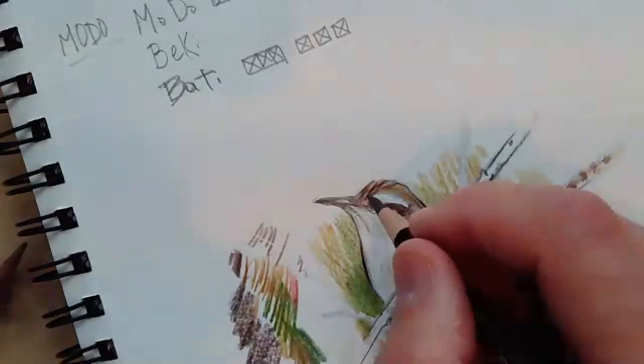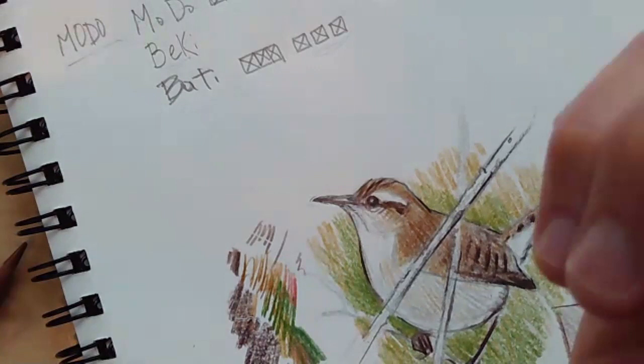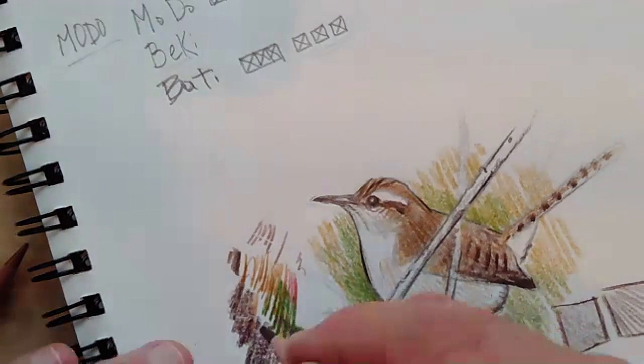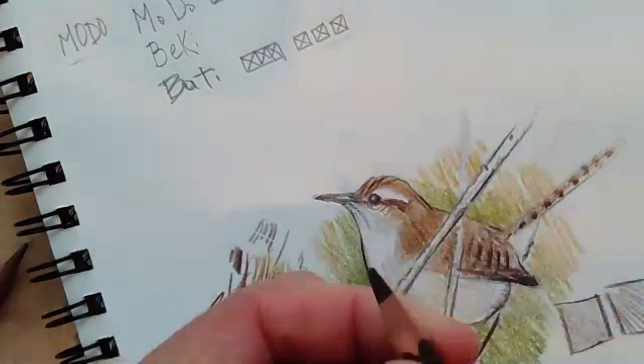And maybe if I bring the feathers up on its forehead a little bit, let me just try. Oops, just dropped my pencil on the ground. Fortunately, it was a Polychromos pencil, which is a little bit less prone to breaking. Yeah, I need to sharpen my pencil.